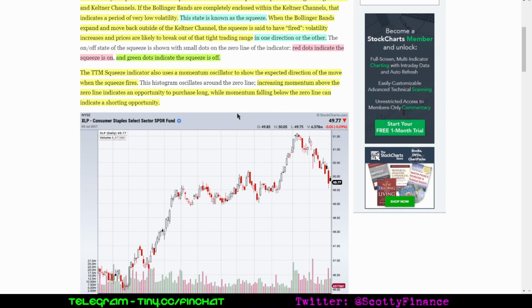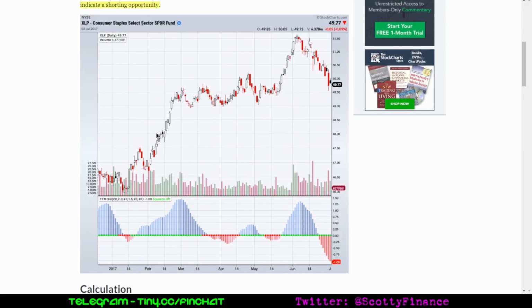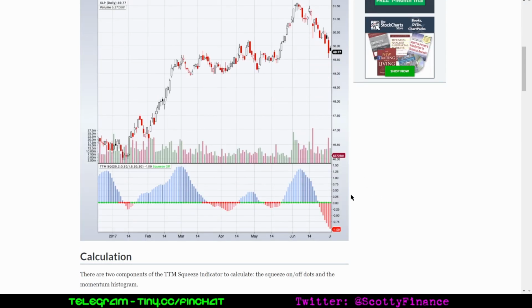So then you also have a momentum oscillator that is showing with a histogram, and let's look at this TTM Squeeze right here on this chart for the consumer staples ETF, and we see the periods of squeeze are indicated with the red dots, and the green dots represent a squeeze off scenario or squeeze firing. So if we look at where the red dots are indicating a squeeze, we can see this area here, this area here, this area here.